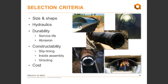And constructability also. You could be dealing with a site, say a pipe is so long that slip lining is not an option. Well, maybe being able to assemble from the inside is a benefit there. And of course, cost is also a big factor in decision when selecting the right product. So that just about wraps everything up, and I think we'll move on to questions.